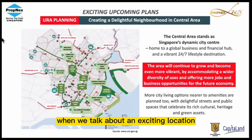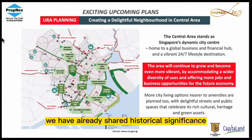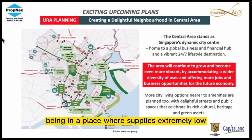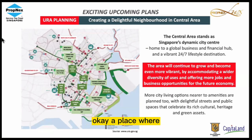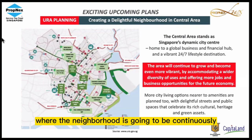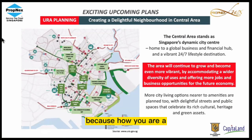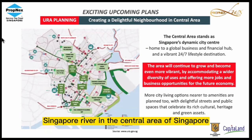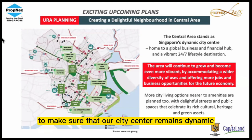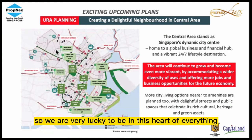When we talk about an exciting location, we have already shared historical significance and relevance in today's modern world. Okay, we have talked about it having unparalleled connectivity, being the heart of it all, being in a place where supply is extremely low. What more do we have? Okay, a place where there's going to be continued transformation, where the neighborhood is going to continuously be delightful, because the URA recognizes that Singapore River sits in the central area of Singapore and it's important to continuously enhance this area to make sure that our city center remains dynamic. So we are very lucky to be in this part of everything, remember?